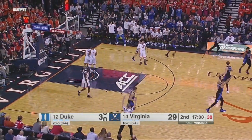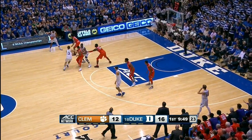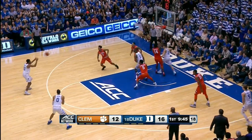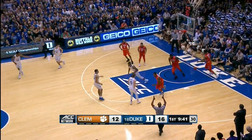Matt Jones knocks down a shot. Going to be the one who's going to be backing that up and having to do the talking. I expect Matt Jones to also be more vocal. 6 points, 2 rebounds the other night for Giles. Matt Jones on the wing, 3 away, and it rattles in.